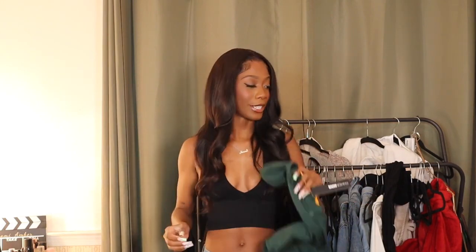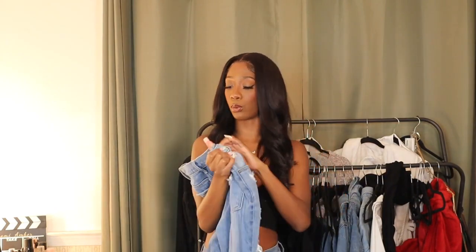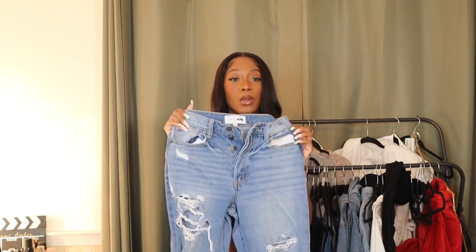It's super flattering on the chest, so I'm really excited to wear this. I'll probably even wear boob tape to make the girls sit. So here's the top, and then for the bottoms, I just have these ripped denim jeans that fit me just a little bit too well now. I got this in a size 1, and I probably can't even go ahead and get a size 2 because I want it to fit baggy.